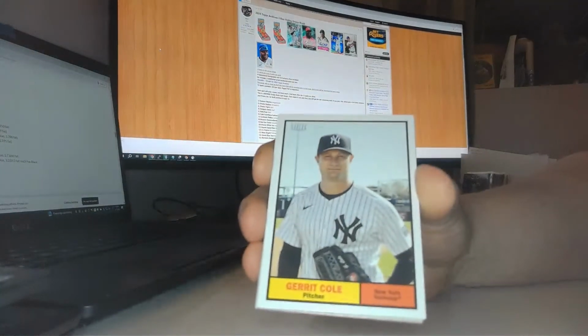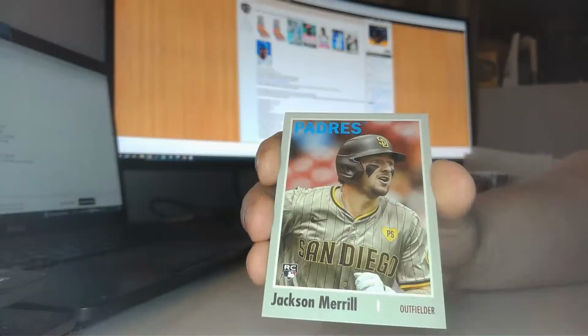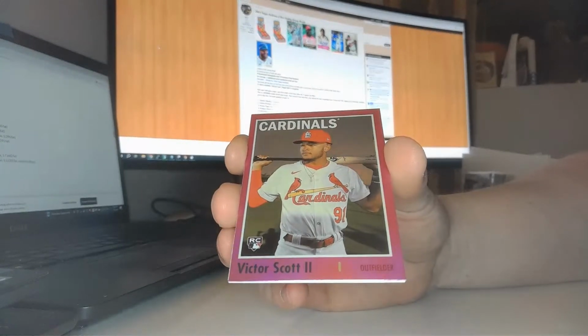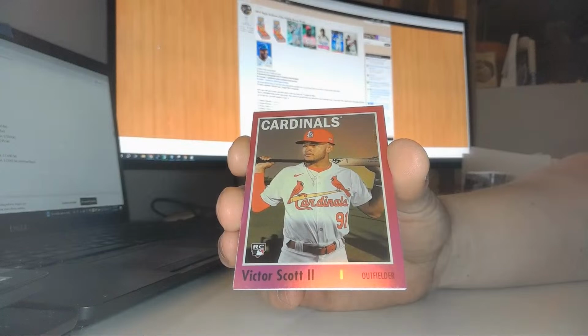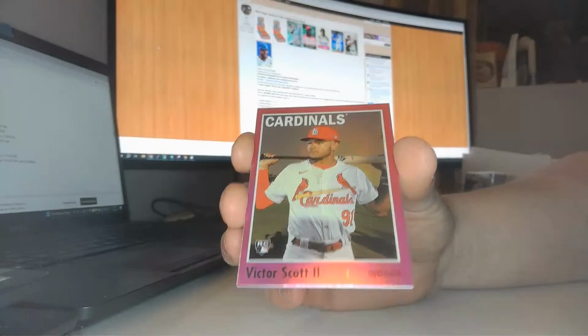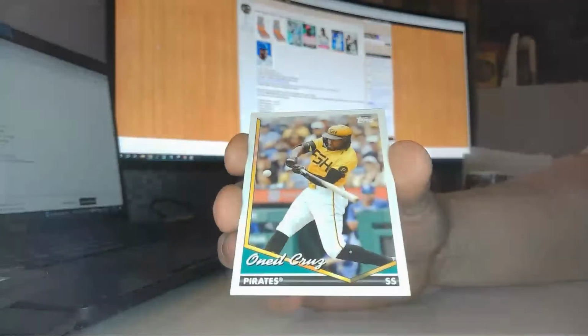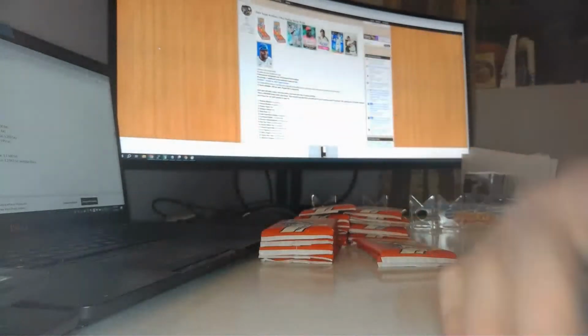We have a Gerrit Cole for the Yankees. Yu Darvish for the Padres. Jackson Merrill for the Padres. We have a Brent Rooker for the A's. Our first pink parallel is Victor Scott, the second, going to the St. Louis Cardinals. And the Cardinals in this break went to Cornwell family. Get yourself a nice Victor Scott rookie. Alexis Diaz for the Reds. O'Neil Cruz for the Pirates. And a Shane McClanahan for Tampa Bay.